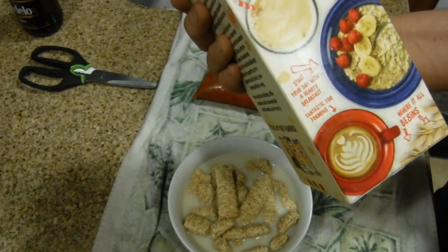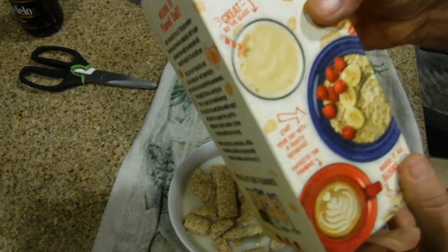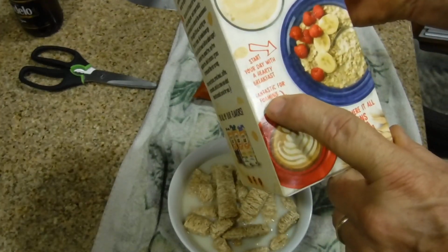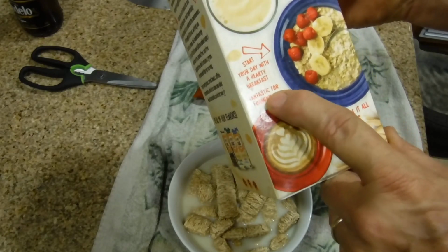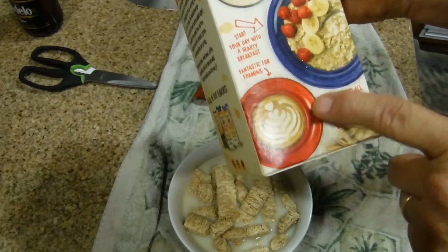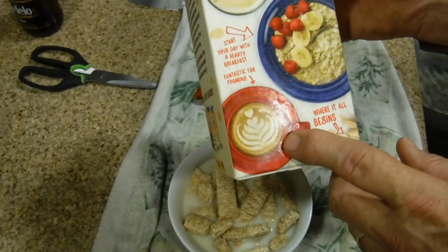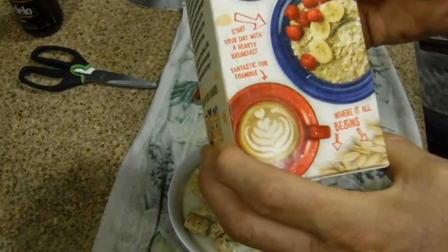Okay? It does say here, great by the glass. Well, I wasn't impressed. It says start your day with a hearty breakfast, fantastic for foaming. Maybe it does foam. I'm going to be making some soup today, and maybe I can use it that way.